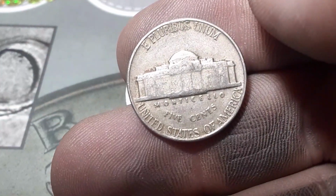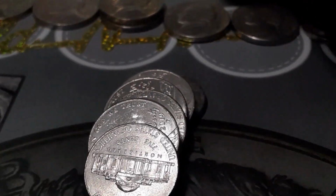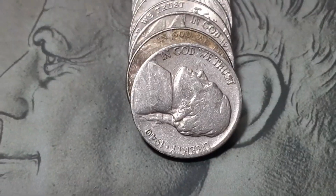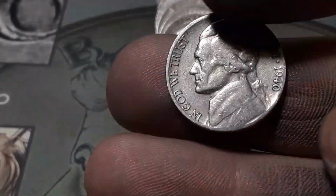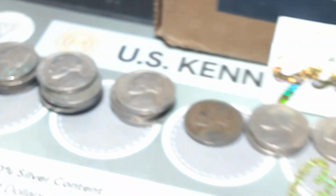We just found the 1950 Denver key date. We got a 1949 out of Philadelphia. Well, let's keep going. Roll 47, box number 2. We got another 1940, this one out of San Francisco. Well, let's keep going.